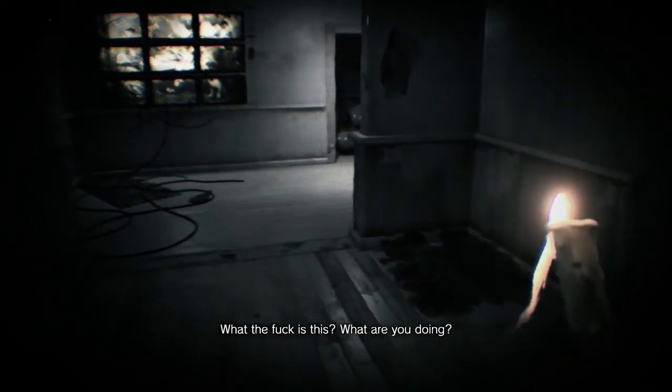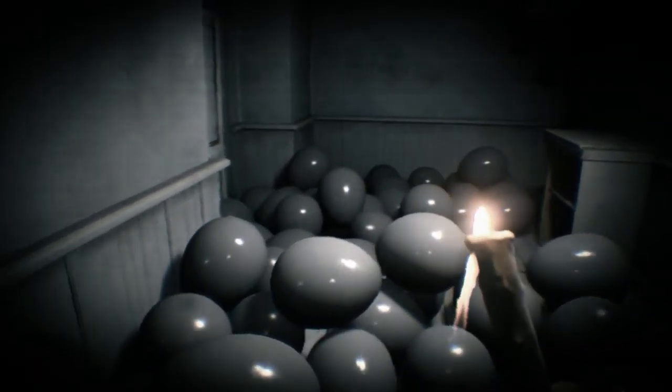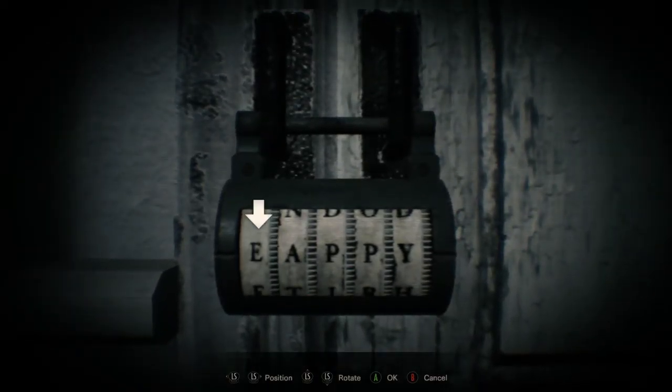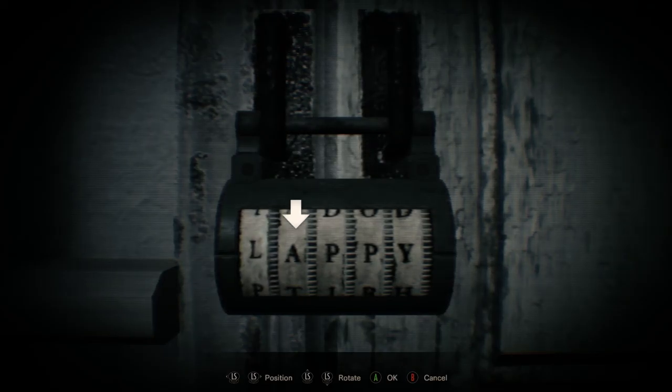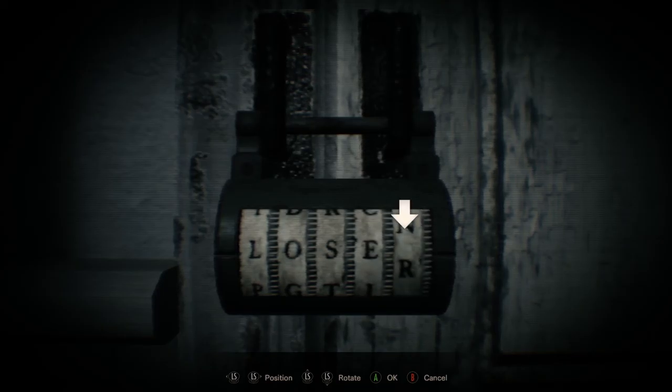So then what you need to do is you need to haul Krev back into the room where he got the balloon, and there will be a password right here for the door. It'll be loser, of course, because it's embedded on our arm. So spell it out for yourself. L-O-S-E-R. I almost said Z. That would be awkward if I can't even spell. But I can't spell. Spelling's hard. English is a hard language to learn, ladies and gentlemen.